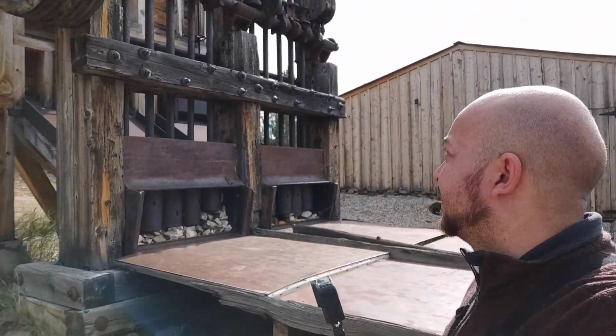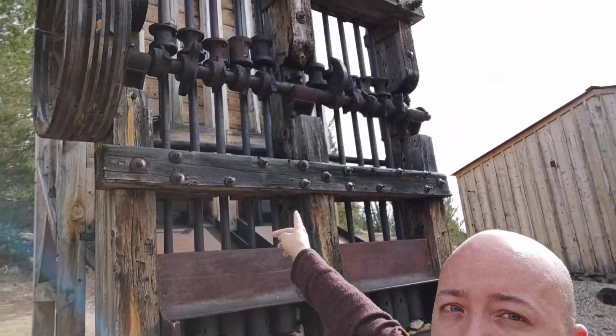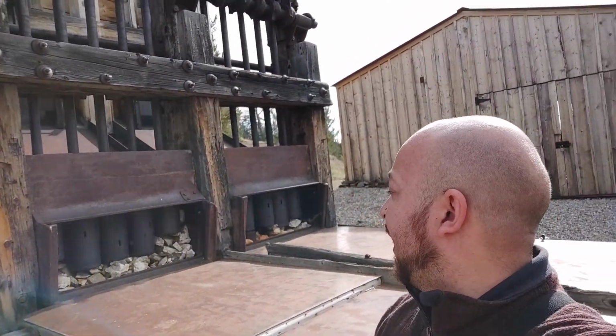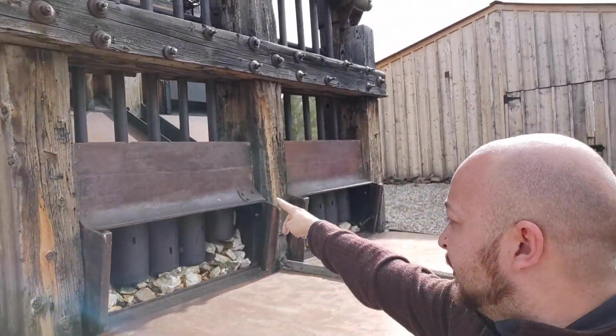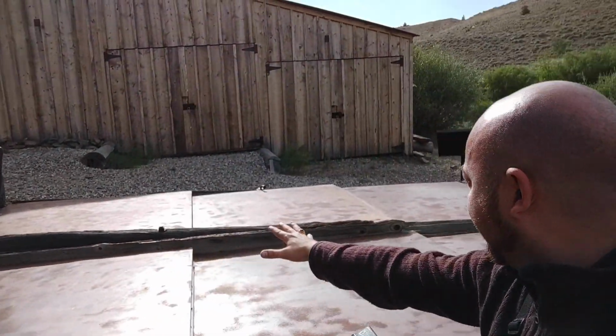This is a big old piece. We got the wheel there. This is like the inside of an engine. We're talking about the same kind of up and down motion that the inside of your car has, except instead of exploding the gas and driving a thing that would go forward, the energy would go down into these rocks, which then would be crushed, come down this spillway here.